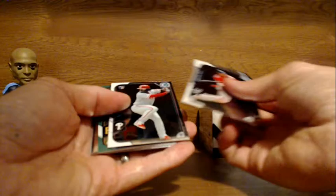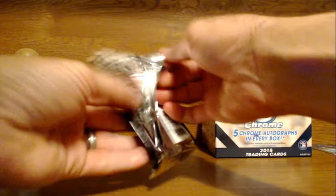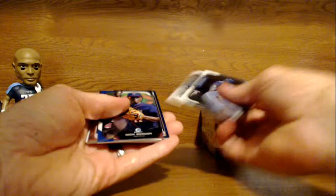Green coming up. Not an autograph. Steven Matz insert and green Neil Walker. Numbered 4 of 99. What's his number? I wonder. I don't think he's number 4, but maybe. And a blue non-autographed Brandon Moss for the Indians. 78 of 150 on that.